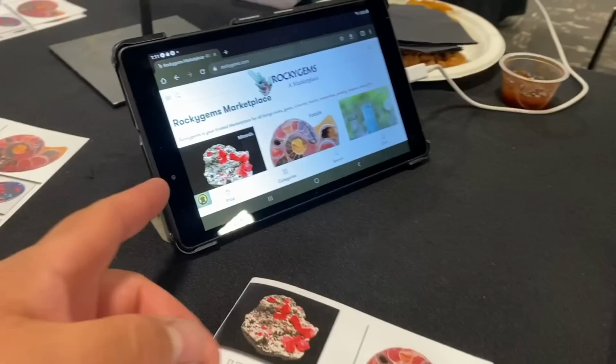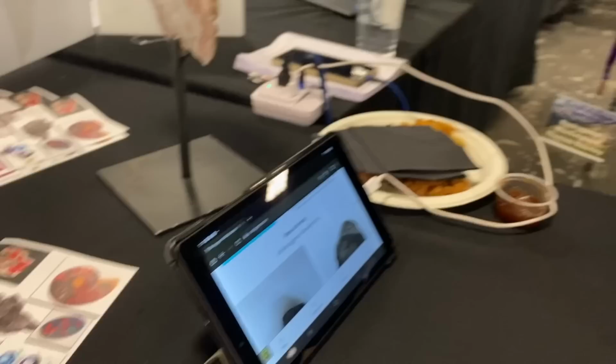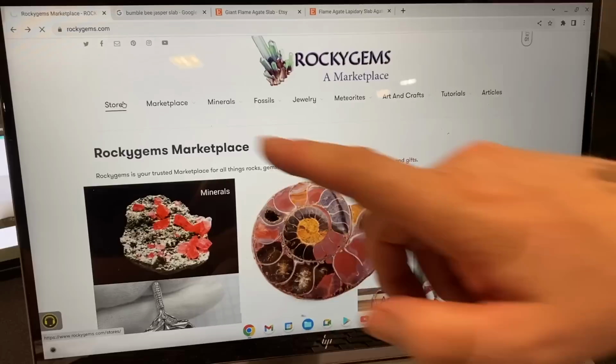So we're here at the title page. Can you show us a little bit of what's going on here? Okay, the better screen would be the laptop. Let me scoot it over a little bit. Probably better for the camera there. So you can go to stores here and see every one of the vendors. You can also search by minerals or fossils or meteorites.